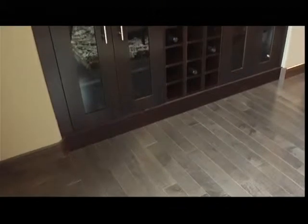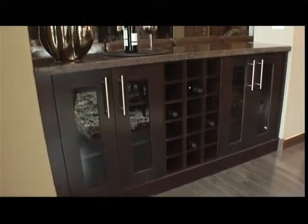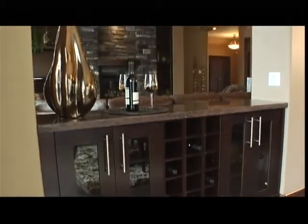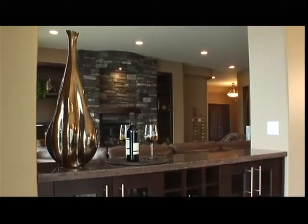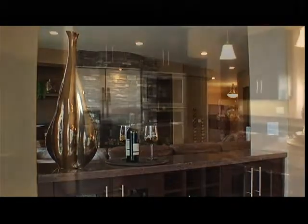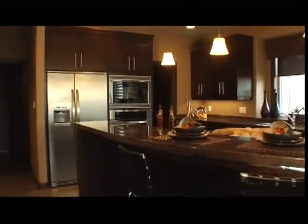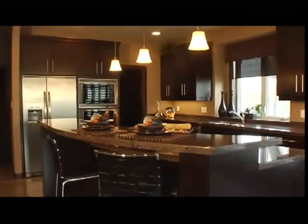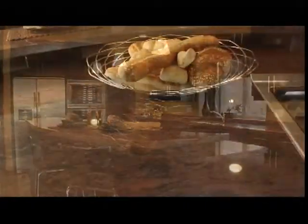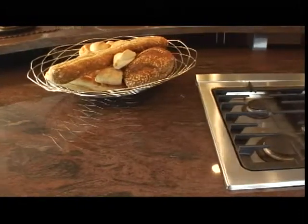Dividing the great room from the dinette, yet cleverly maintaining an open look, is the bar area with the bulkhead detail. Right off the great room and beside the dinette, the kitchen features maple cappuccino cabinetry and a huge raised island with an eating area that can seat 4 to 6 people. It is topped with the granite that inspired the color palette for this home.